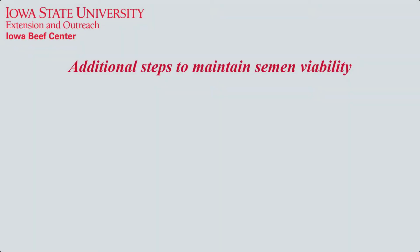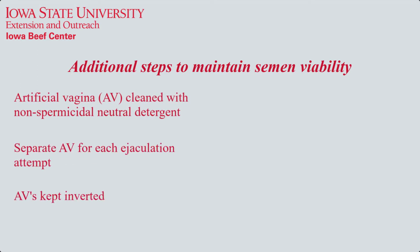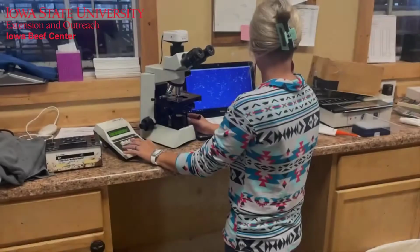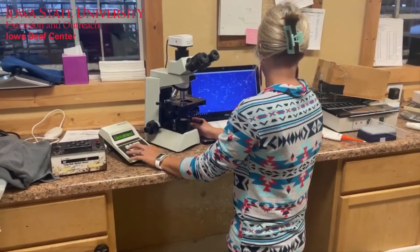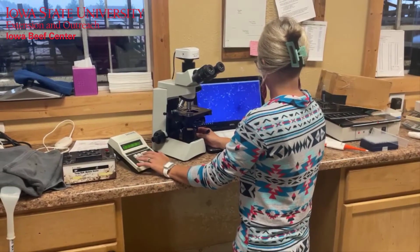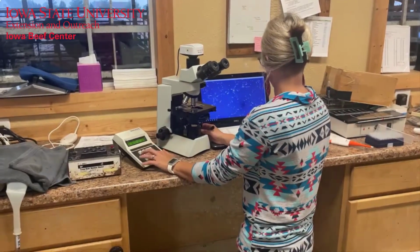Multiple steps are taken to ensure that the semen collected remains at a constant temperature through the evaluation. A vial of warm water surrounds the semen right after it's collected from the bull. The vial is transferred into an incubation table prior to being evaluated. A subsample of every collection from every bull is evaluated under a microscope. A highly trained technician is looking for live versus dead sperm cells, also known as motility, and normal versus abnormal sperm cells, also known as morphology.